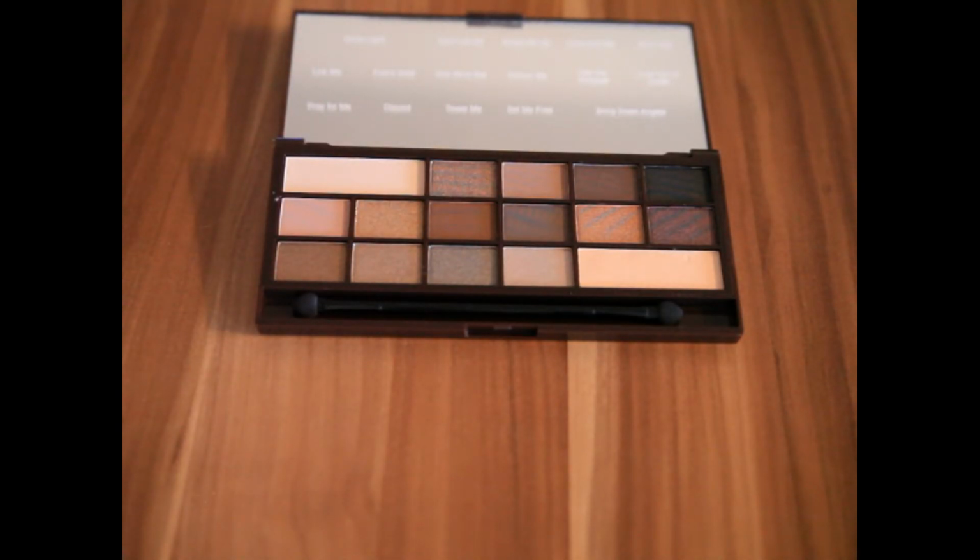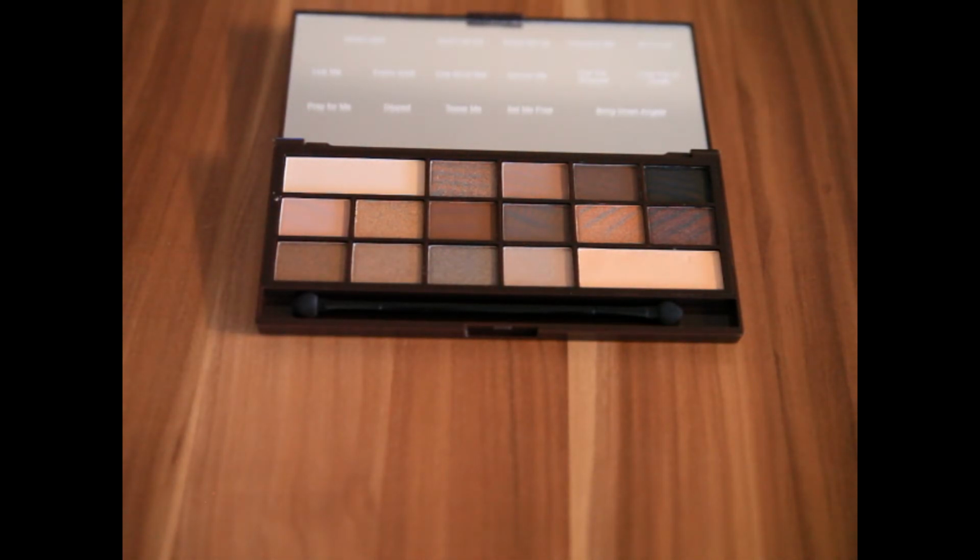You get again 18 shades, but they're arranged on 3 rows, and 2 of the shades are a lot larger. And in keeping with the original Too Faced concept, all of these shades are neutral. None is super colorful, but they do look super gorgeous just by glancing at them.